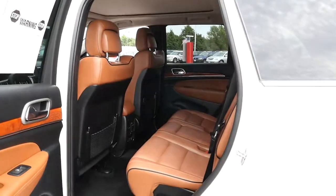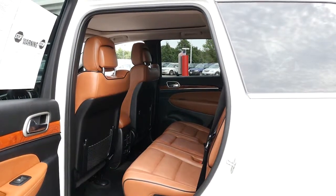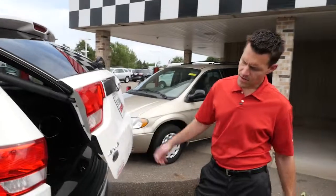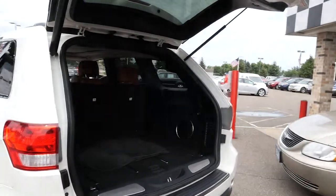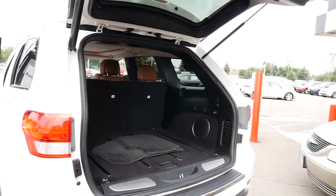And on top of it, we've got a 5.7 liter V8 that allows you to pull that great big boat that you've got, but small enough that this drives like a car. You can fit your family in it and a lot of stuff. Power liftgate, backup camera. You can see the subwoofer for the premium sound system. This car is amazing and it's affordable. Check our website for pricing.